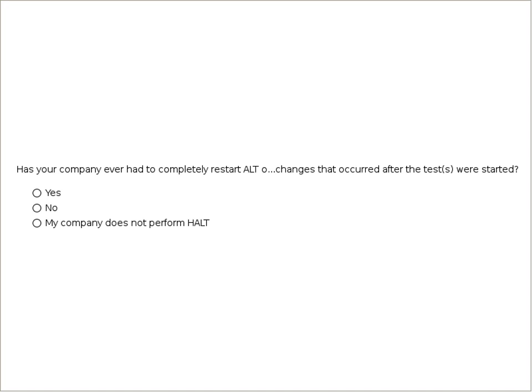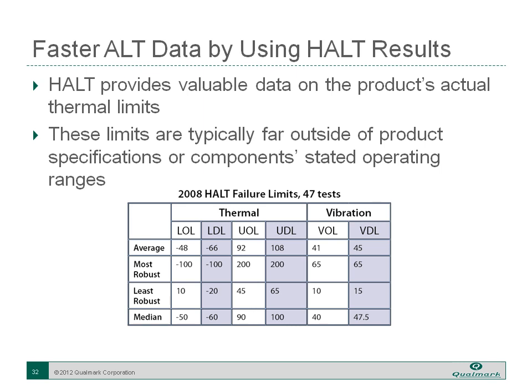So that gives you an idea of the value that HALT can provide, because that's an expensive test to restart. And being able to get rid of those failures, get to the second rev of circuit cards without flying capacitors before you get into the accelerated life testing can be a very valuable thing to do. You can also accelerate your accelerated life testing based on HALT results.